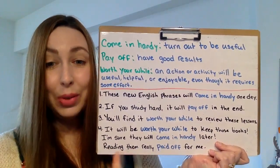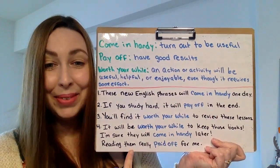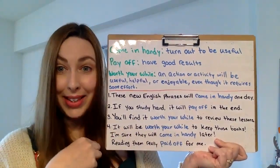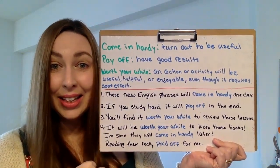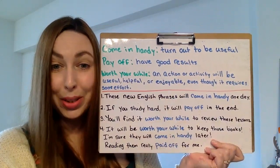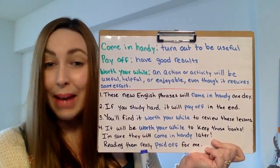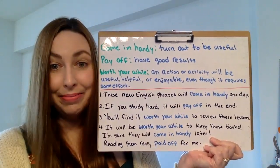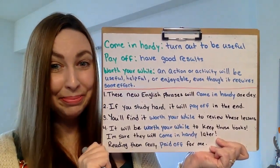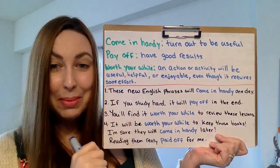Reading them really paid off for me. So I read these books and I had a very good result because I read those books. So reading them really paid off for me. Okay? Does it make sense? Is it understandable? I'll read these one more time, okay?